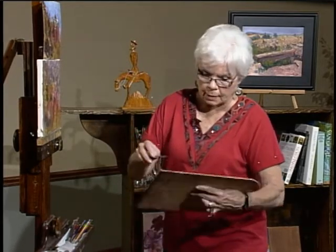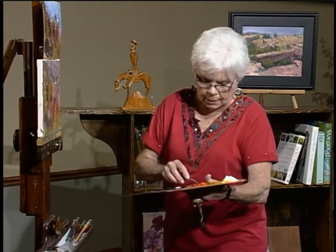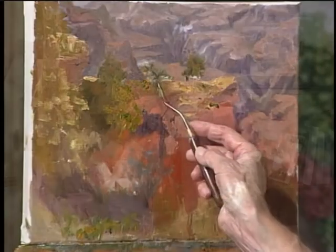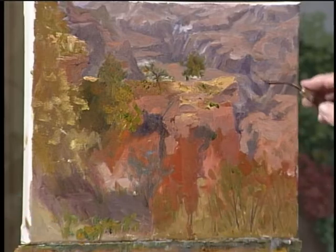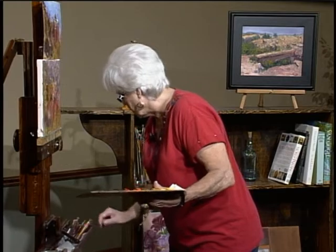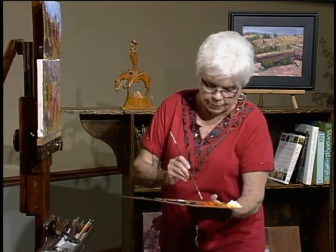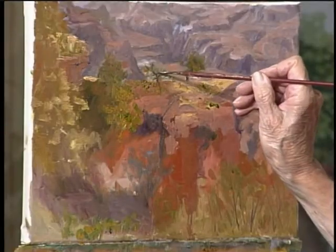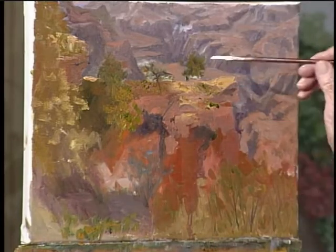Okay, that's not that dark. Right in here is a tree trunk. And I'm going to use a tiny brush now to describe that tree a little bit. The branches is kind of a really neat tree, the way it's twisted and gnarled and everything.